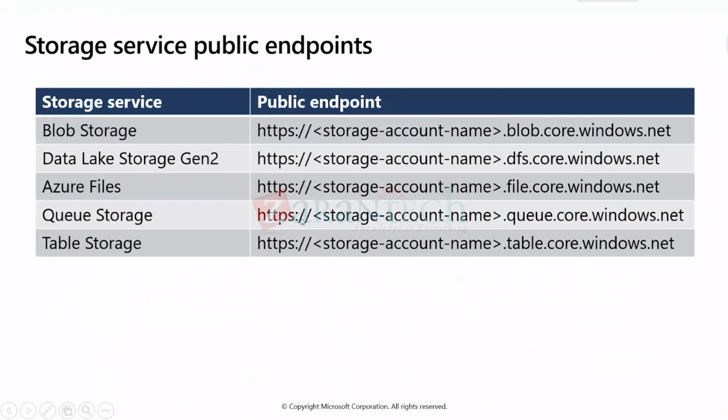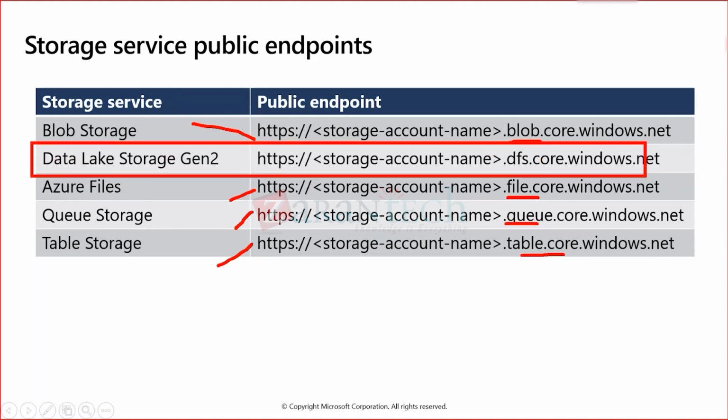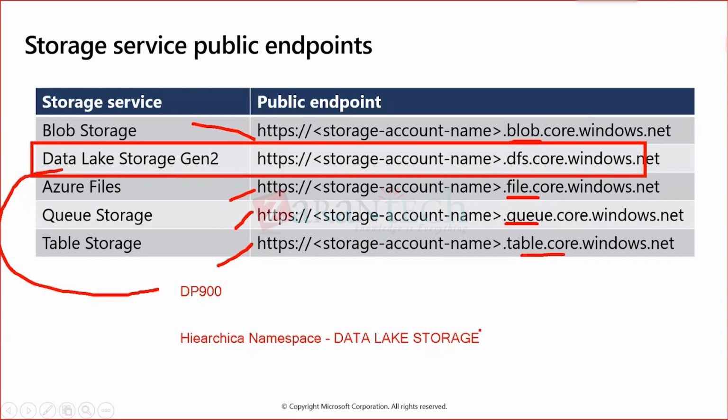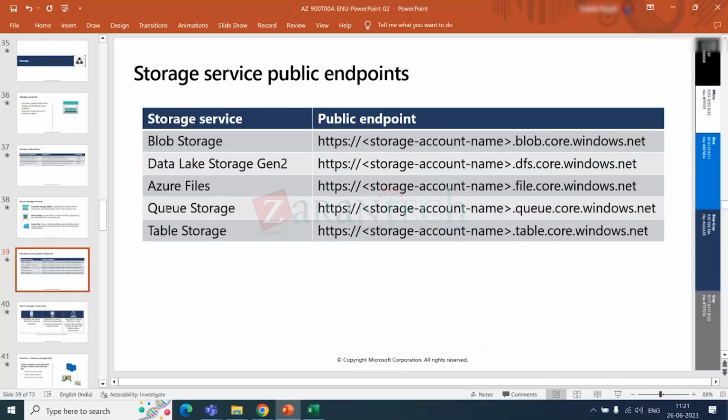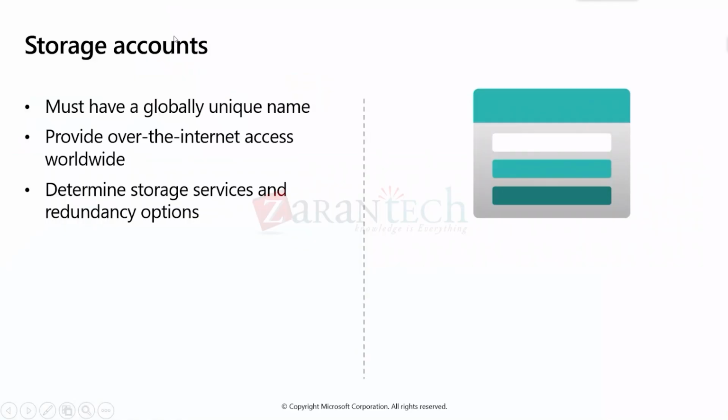All right, very good. Now, every storage account has these 4 REST APIs: one for blob, one for file, one for queue, one for table. This service I will cover in our DP-900 session because it is an Azure data engineering service. It is actually hierarchical namespace. It is actually Data Lake Storage on Azure, that I will cover in our upcoming data engineering courses.